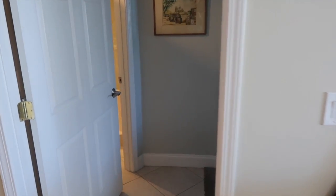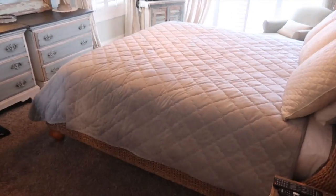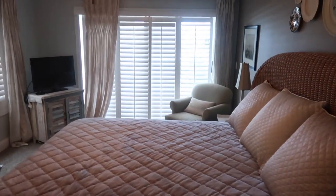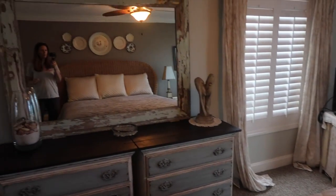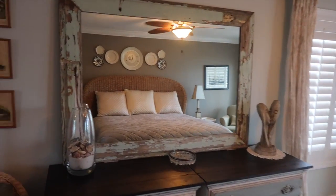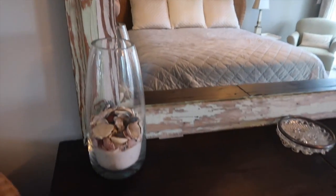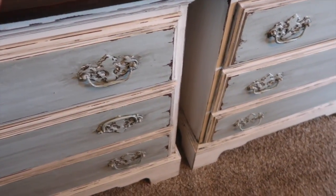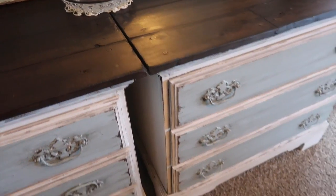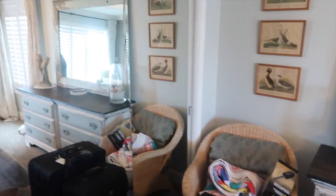Okay, first we're gonna go in here and look at the master. This is the master bedroom. It's like a door to the balcony out there. Really nice furniture. Look at this mirror, how pretty. Oh, I love that. It's really cool. It's cool they put like two dressers together and put the wood on top there. It's a pretty good idea. I love that blue. And then the mirrored closet doors.